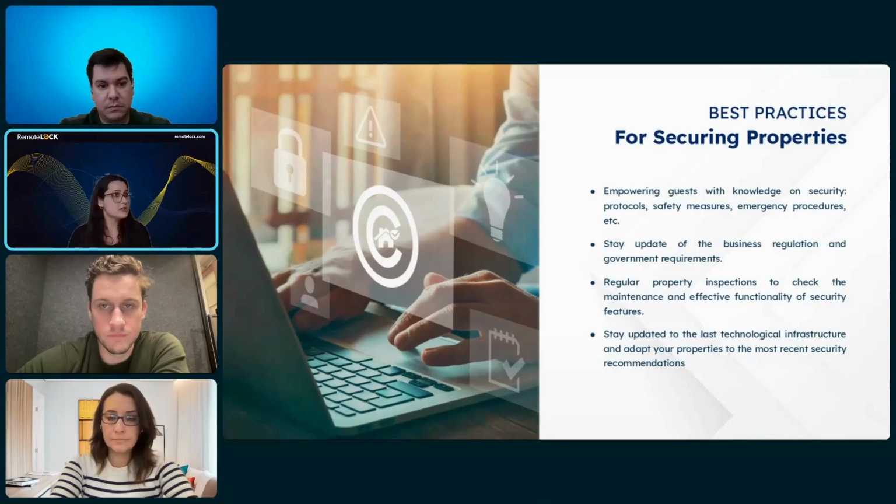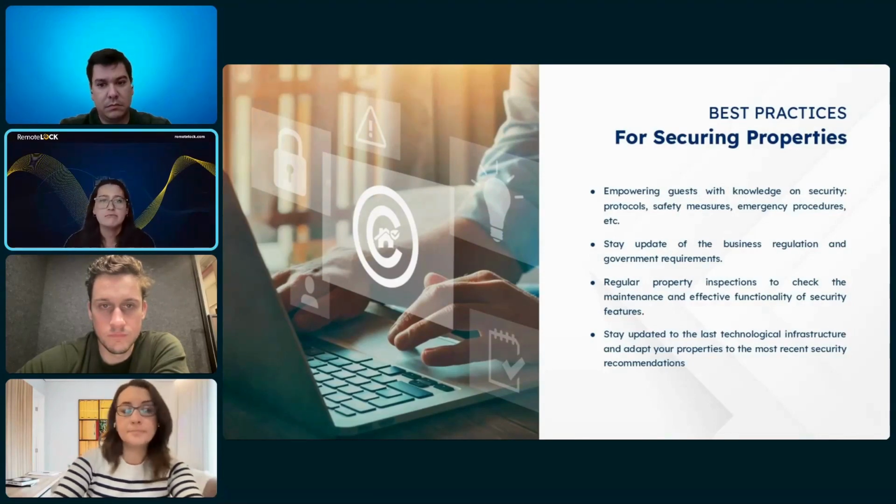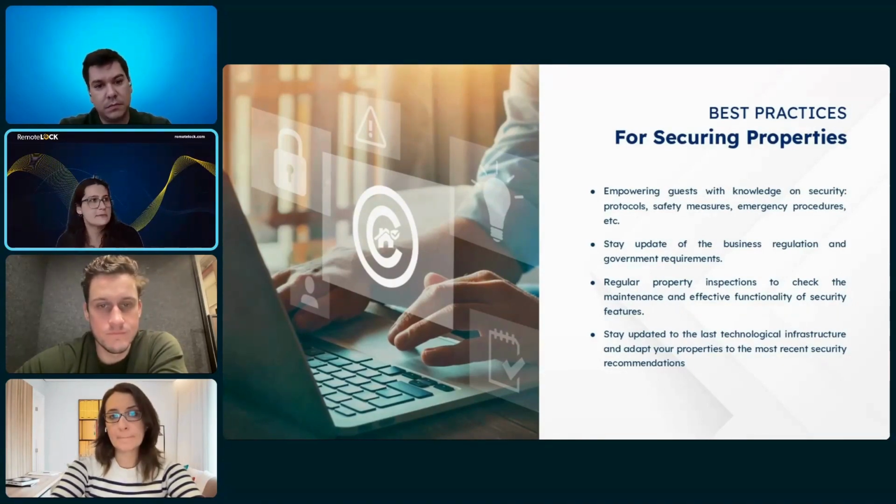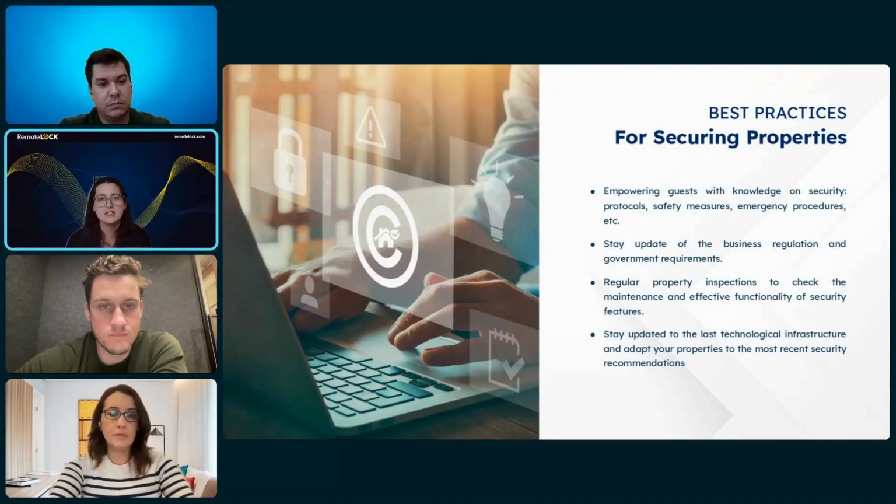Another way to keep your property secure is to stay on top of inspections. Whether you're having a local maintenance team do your inspections or you utilize a third-party service specifically for inspections, these security checks can be part of a checklist to go through before each stay and after each stay, just to stay on top of your security measures across the board.